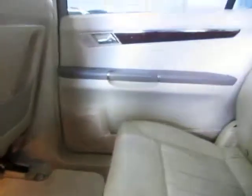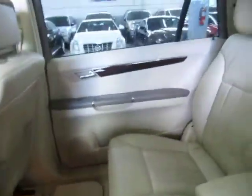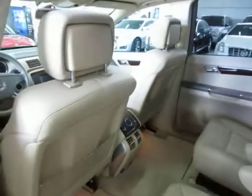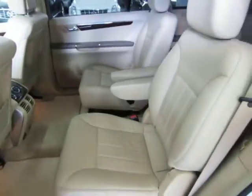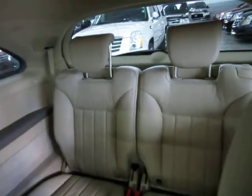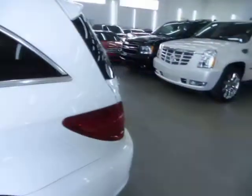Okay, let's see here. I think we're ready to come around to the cargo area and to the passenger side again. It's a 6-passenger, 2 in the front, 2 in the middle. Now these rear bucket seats can be folded down to go into cargo mode. Let's come around to the rear.